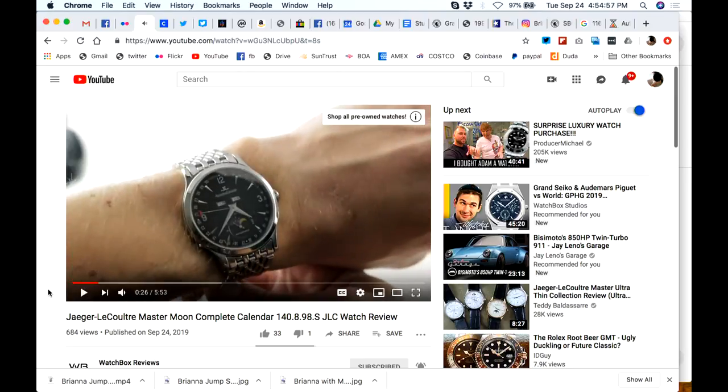What do you all think about that? Sometimes Tim shows some good ones. I kind of like a dress watch with a bracelet. I'm not a big fan of the leather straps. I know they look great and a lot of people love them, but I kind of like a bracelet, and that one's on a bracelet and it looks nice and trim. Looks like a great size for a dress watch. Let me know what you think.